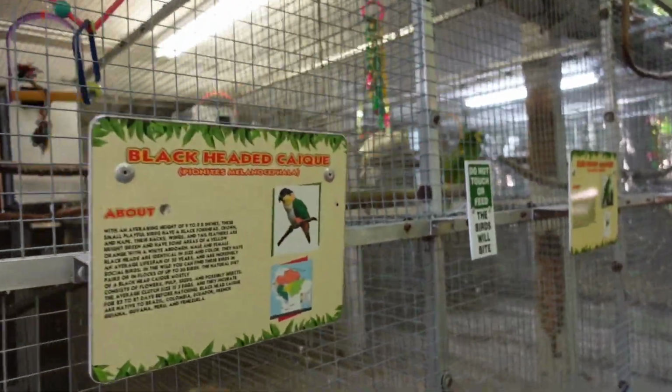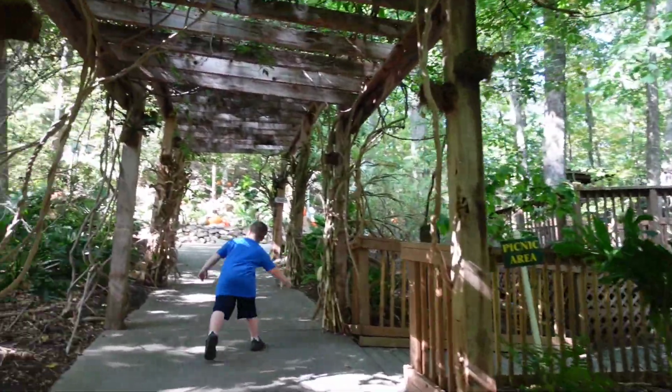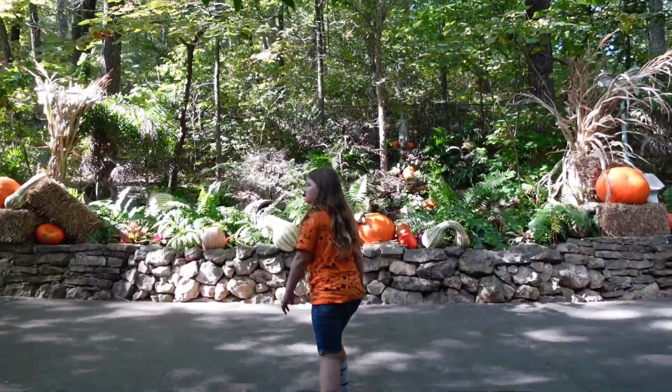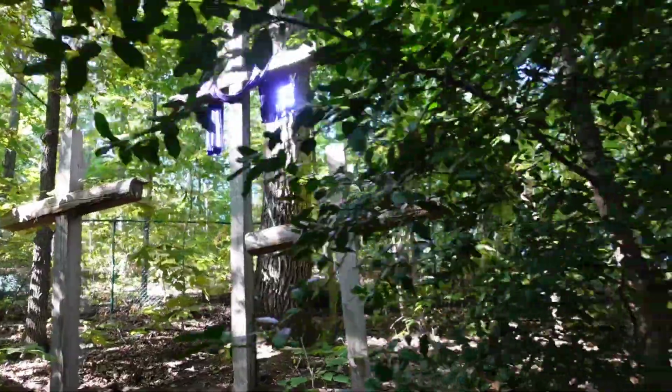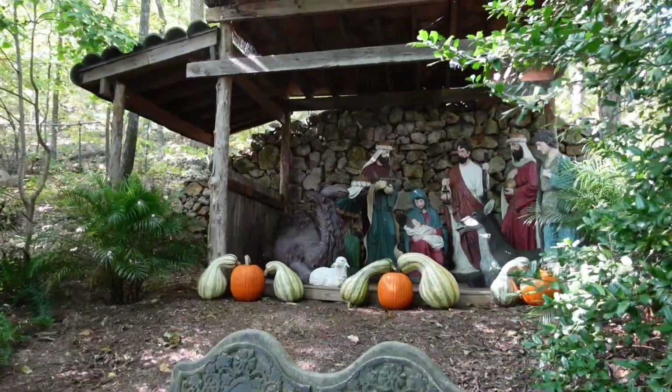All right, what's over here? Macaws, parrots. So besides having a ton of different exotic birds, this is actually themed to the Garden of Eden. So there are some really pretty trails. They even have a nativity scene as well as some crosses and a big statue of Jesus. It's a really pretty path to walk and take some pictures.